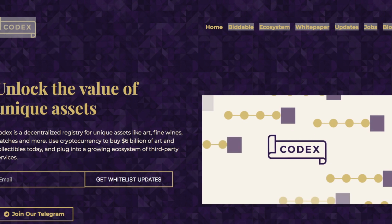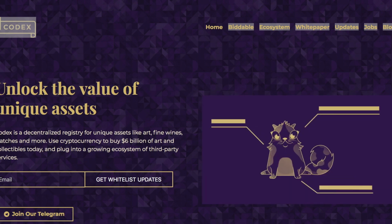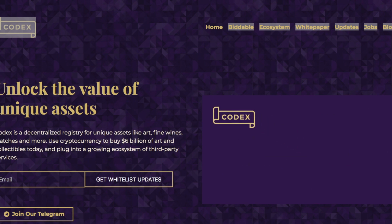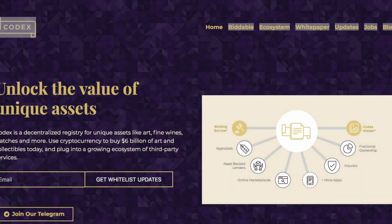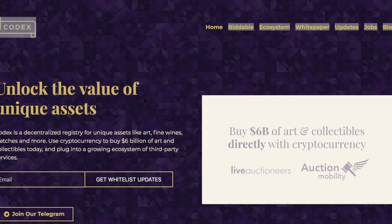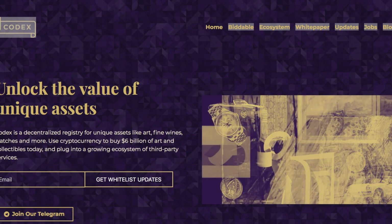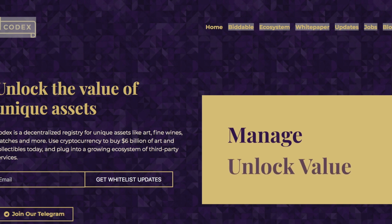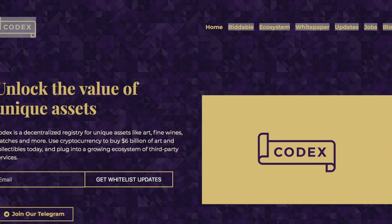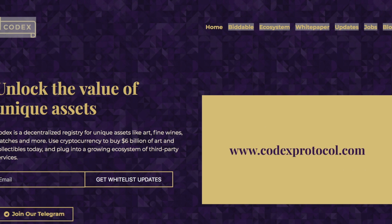Codex Protocol is a decentralized asset registry. It uses blockchain technology to record, verify, and securely store important information about items you own. With verified provenance, buying, selling, and owning an item becomes easier through the new generation of A&C solutions being built on the Codex. The first application is already live with our industry consortium. It lets you use cryptocurrency to buy at auction and creates Codex records for the items sold. Together, we will ease access to collecting so that everyone can manage and unlock the resale value of their collection. In the future, the Codex can simplify ownership of a whole world of different assets. To find out more, visit our website, codexprotocol.com.